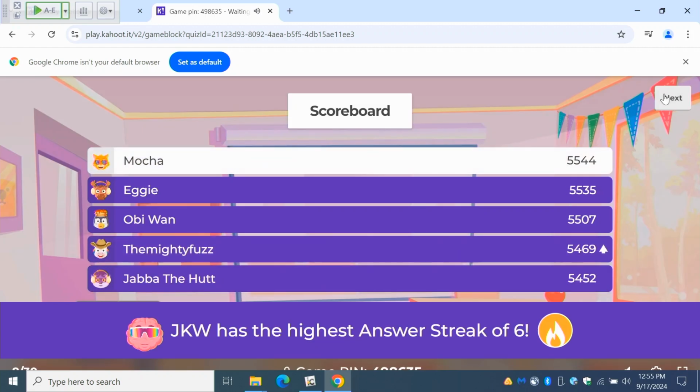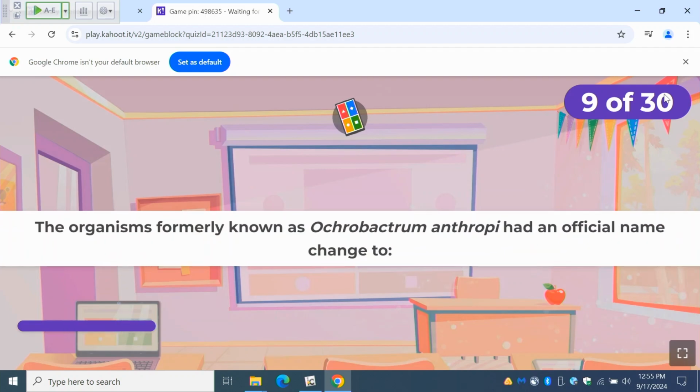Mocha's still in the lead. Not too much change on that one. Quite a few people still have streaks.